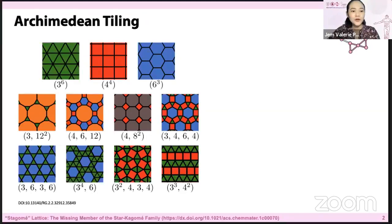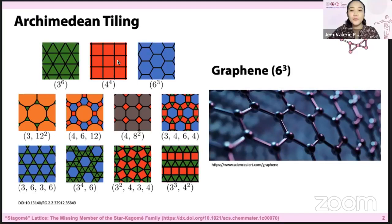So let me start with a borrowed concept in mathematics, and this is called Archimedean tiling. That is, all polygons are regular and each vertex is surrounded by the same sequence of polygons. So we have regular tilings like these three above, and the semi-regular tilings, or more than one kind of regular polygons, itong mga other eight. And the notation taken to classify these lattices is just to list the type of polygon that forms each vertex and the times it appears. So for example, itong 4, 8 squared, it just means that each vertex is surrounded by 1 square and 2 octagons.